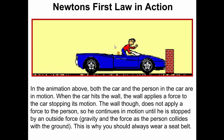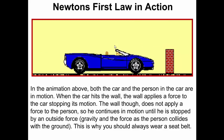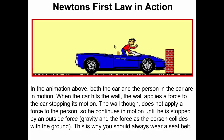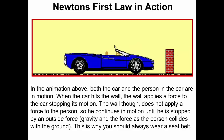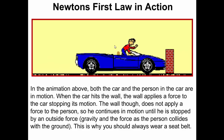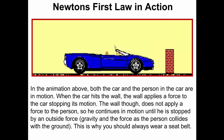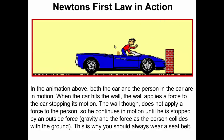This is why you should always wear a seatbelt, because when you're wearing a seatbelt in a car and you hit something, I don't know if you've ever felt yourself move forward suddenly and had that seatbelt lock. What's happening is, when he hits the wall, if he were wearing a seatbelt, the force would be transferred from the car through the seatbelt onto him, keeping him in the seat.